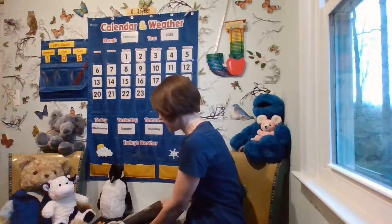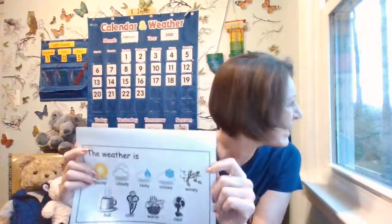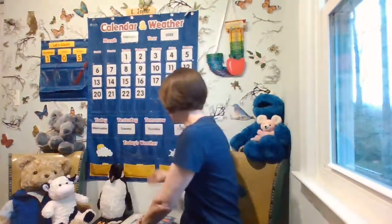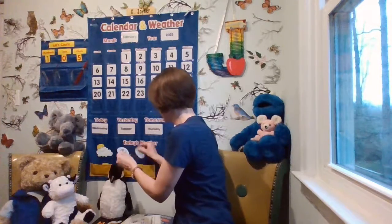And then describe today's weather. Well, what's it like? The weather is sunny, cloudy, rainy, snowy, or windy. Well, what do you think? It's pretty cloudy right now, and I think later on it's going to switch to partly cloudy. Let's get cloudy. It's going to be really cloudy, and then the sun's going to come out and it'll be partly cloudy. So it'll be both cloudy and sunny.